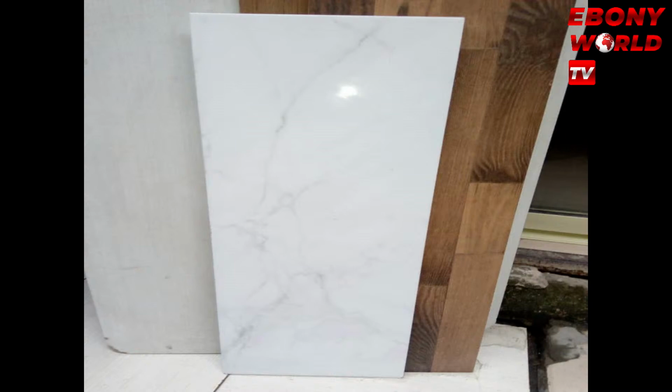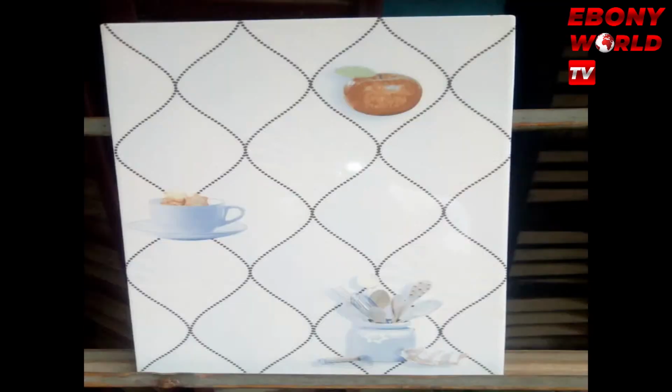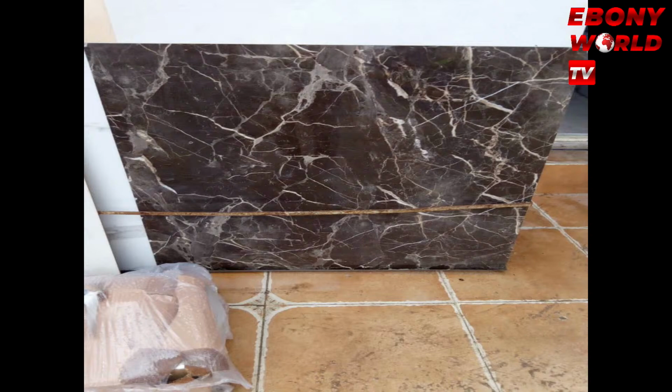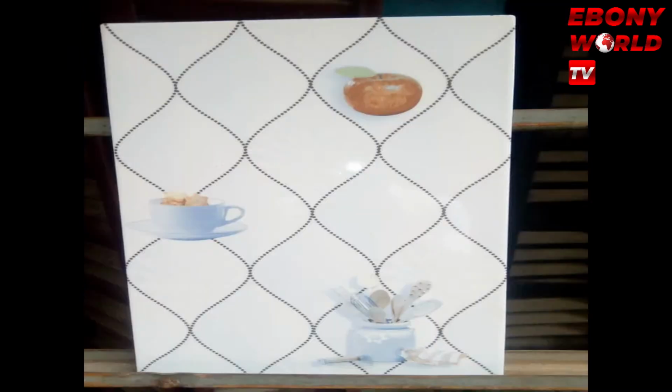So anyway, let me go back to what we are saying. This is 20 by 80 centimeter. You can see this is 80 by 80 centimeter gloss for large surface area. This is one of the 20. You cannot compare the shape with these large ones. I think it's the way I received the picture. This picture is meant to be 40 by 40 centimeter. That's why it's not a large one.